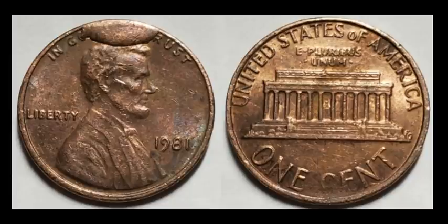Now, this one right here, pretty nice. In spite of its condition, it did sell for $68.50, and that's with 21 bids. A very active listing.